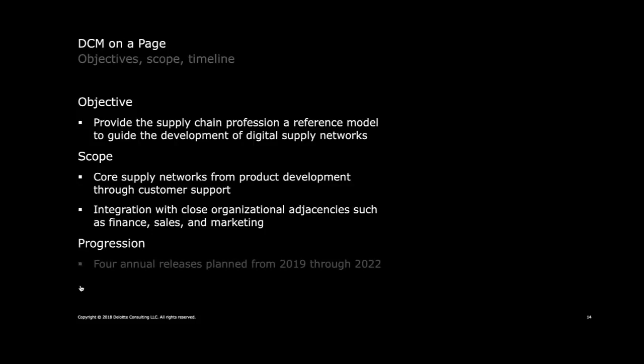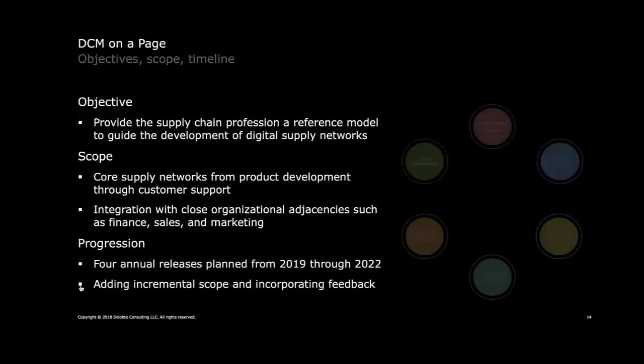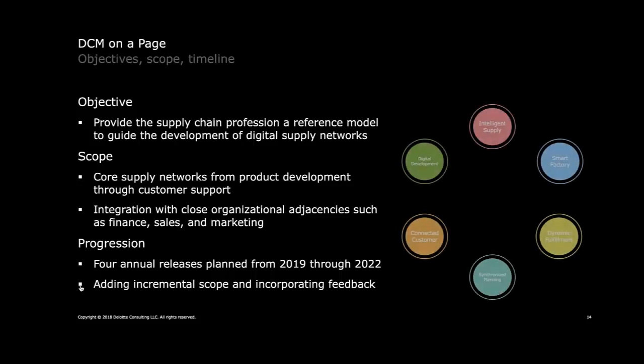Our objective is to provide this profession of supply chain management a reference model to guide the development of digital supply networks. There's lots and lots of discussion and curiosity and exploration happening out there, but in a very, very unstructured way. This is a model that helps provide structure and organization behind what capabilities I should build, and assists in determining in what sequence I should build those.